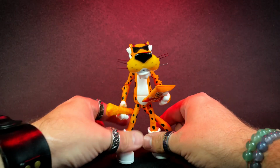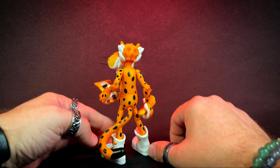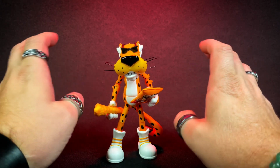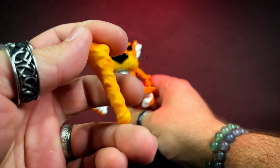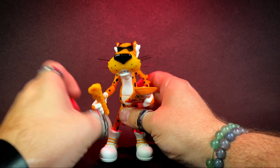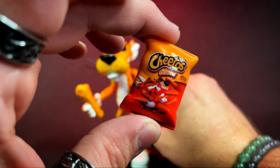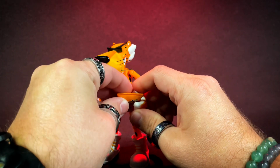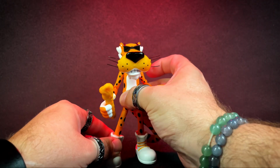So, I said before, I was like, why? Why did they make this? But now that I have him in hand, I'm like, oh my god, this is one of the coolest figures I have. Okay? He comes with a few accessories. One is this Cheeto. It looks like a real Cheeto, too. It's funny as heck. And then his other accessory is a bag of Cheetos. This is a tiny little bag of Cheetos. It's outstanding. I love it. The only problem I have with this bag of Cheetos is that it does not like to stay in his hand. You have to kind of kajigger it.